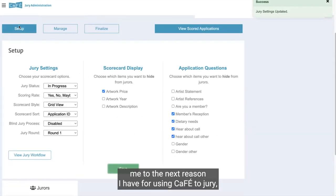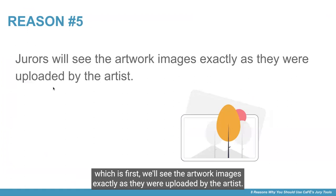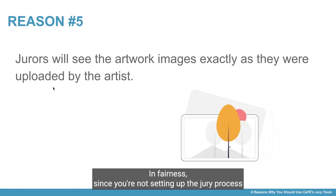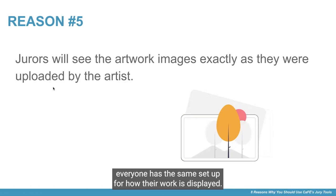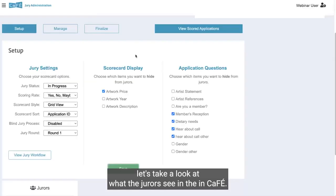That brings me to the next reason I have for using CaFÉ to jury, which is jurors will see the artwork images exactly as they were uploaded by the artist. So this is just ensuring consistency in the jury process and fairness. Since you're not setting up the jury process manually or printing applications to be reviewed, everyone has the same setup for how their work is displayed. Let's take a look at what the jurors see in CaFÉ.